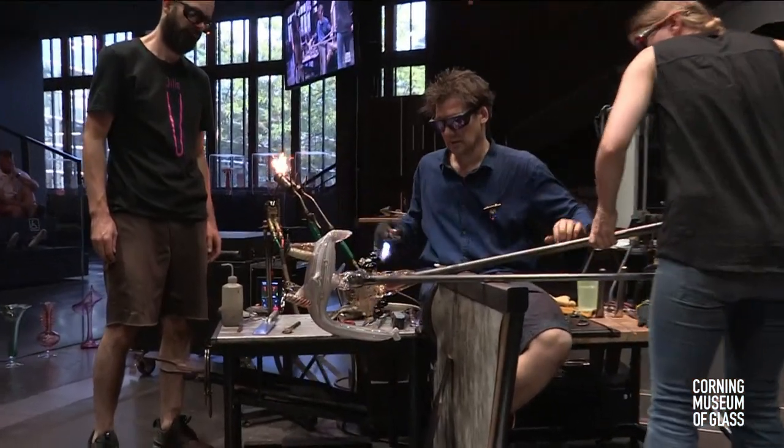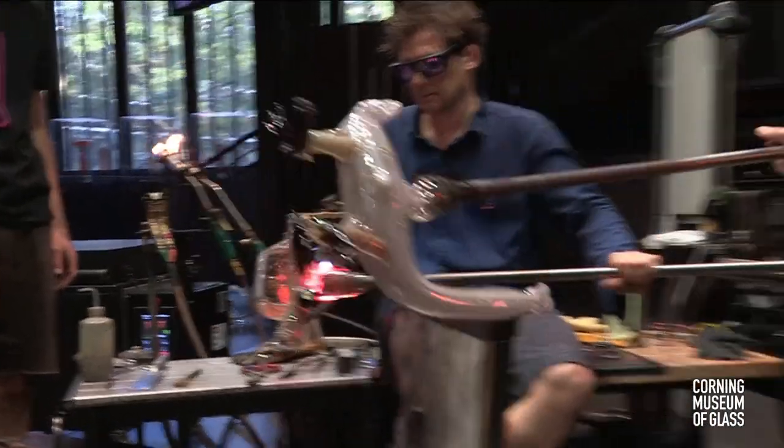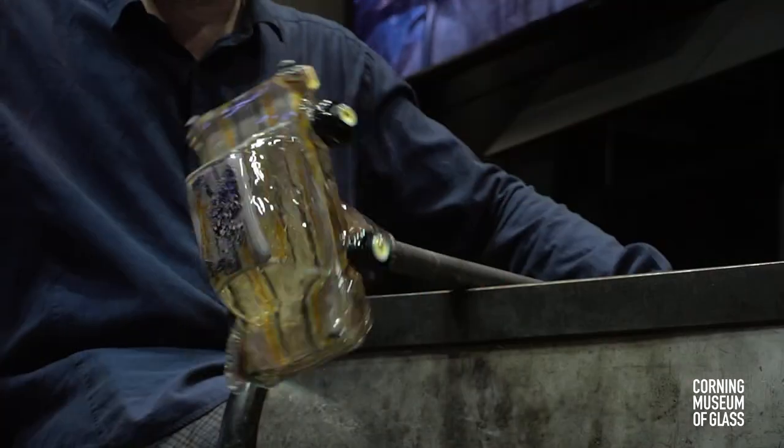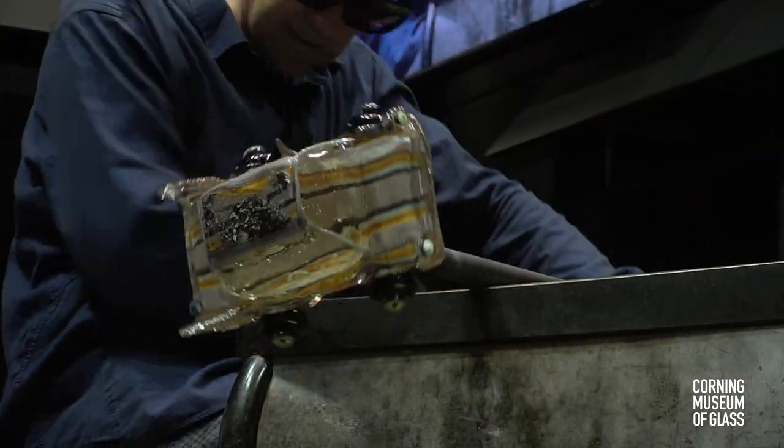Make rocks. All right. Sorry, I totally distracted her at a key point there. So she loves to make rocks. So a lot of her work includes rocks.